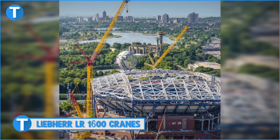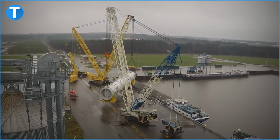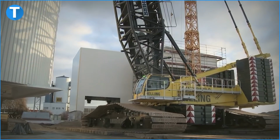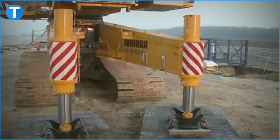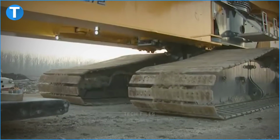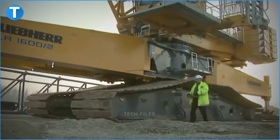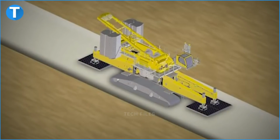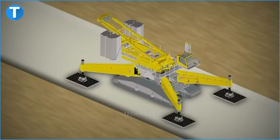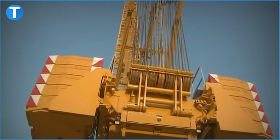Number 4. Liebherr LR1600 Cranes. The Liebherr LR1600 crane is fitted with a Liebherr crawler chassis and a central ballast system. The crawler chassis features one central unit and 2 crawler carriers with 59-inch crawler plates and a double drive. The central ballast system has a total weight of 143,300 pounds. It features 6 ballast plates weighing about 22,050 pounds each and 2 brackets weighing 5,500 pounds each.